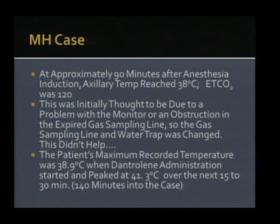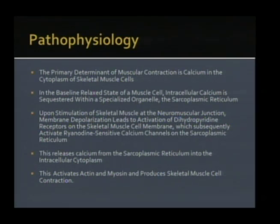The end-tidal CO2 still remained high, and at this point there was a call for the faculty member to come see what was going on and see if they could help, and pretty much quickly realized what was going on, that this was a malignant hyperthermia case rather than a machine malfunction. So we started dantrolene administration, and the temperature was 38.9 degrees C when the dantrolene was started, and continued rising to a peak of 41.3 degrees over about the next 15 to 30 minutes, which was just over 2 hours into the surgery case at this point.